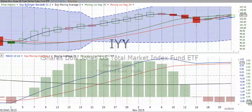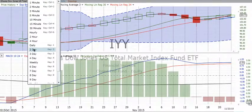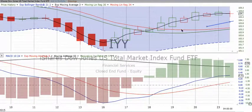So when we go from IYY, which is a total market index fund, so it tracks all the stocks in the market, we go back to the 4-hour chart. That's our half-day chart, our smaller chart. What do we see? Well, we're above our two-day trend line. It's not a very good two-day trend line. It's only 4 days. We like to have 3 candles at least connected so we feel good about our two-day trend line. But we do have a crossover going up on the short chart back on the 18th in the afternoon, and we continue to see the market rise up.